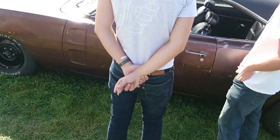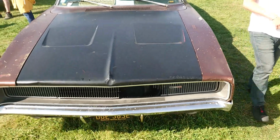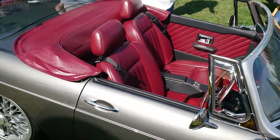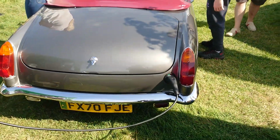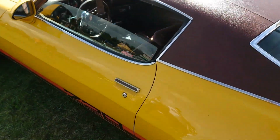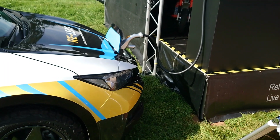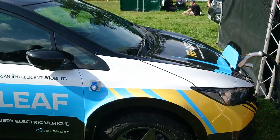Dodge Charger. (1968). Electric conversion. Camaro Z28. Interesting factoid: they're powering the whole of the stage this weekend, or today, off of the Leaf. So electric going the other way to power this instead of running a noisy generator.